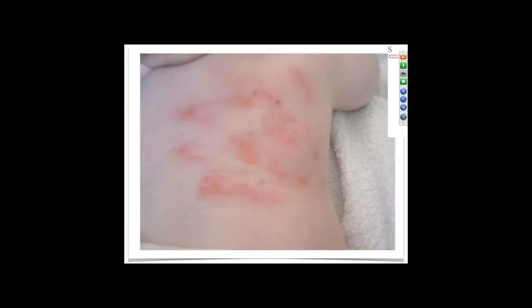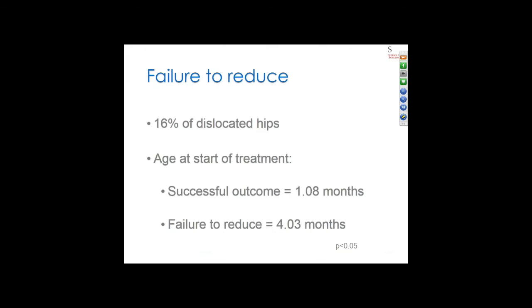Skin breakdown is fairly common. We do see dermatitis, but this isn't a reason to remove the harness. This can generally be treated very easily. So this is one of the reasons why the Pavlik harness fails. The parents see this, or the grandparents, and take it off. So you need to insist, and this is another reason why bringing these patients back every 2 weeks to clinic makes it an engaging thing to do.